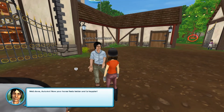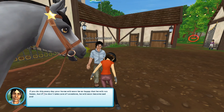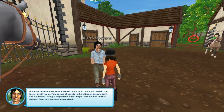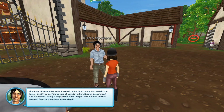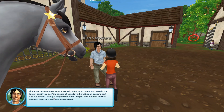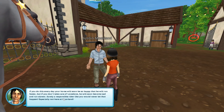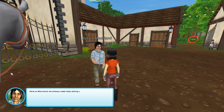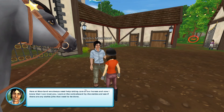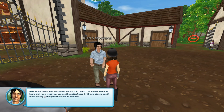Well done, Autumn. Now your horse feels better and is happier. If you do this every day, your horse will soon be so happy that she will run faster. But if you don't take care of Love Dove, she will soon become sad and run slower. Surely a responsible rider like you would never let that happen, especially not here at Moorland. Here at Moorland, we always need help taking care of our horses. And now I know that I can trust you.